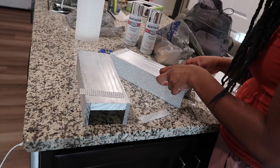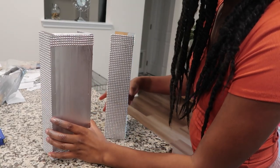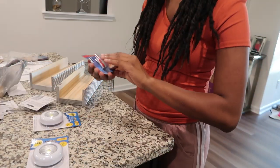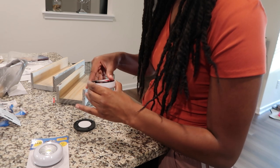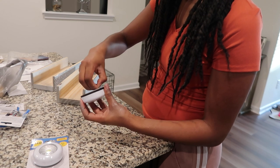Just to add a little more razzle dazzle, I added some more little strip pieces at the bottom of the front panel of the wood. And so they turned out looking like this. Next, you just need to get some of these push lights, also from the Dollar Tree. And they take AAA batteries, so you can get that from the store as well. It just twists off the back and then input the batteries. When you twist it back on, you can take off the little plastic covering and stick it to the wood.